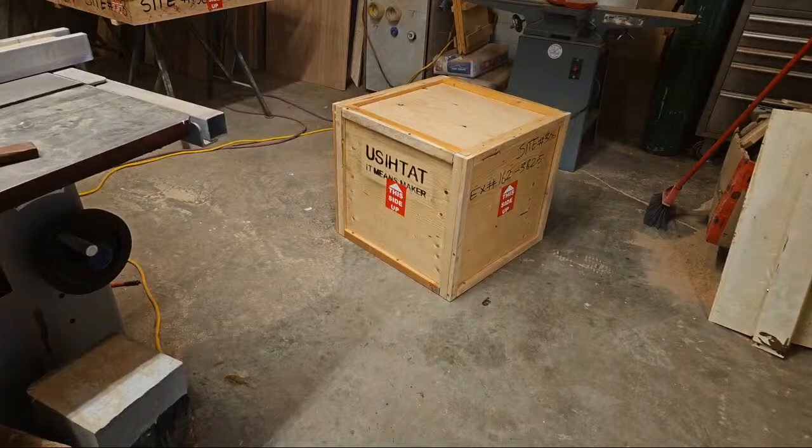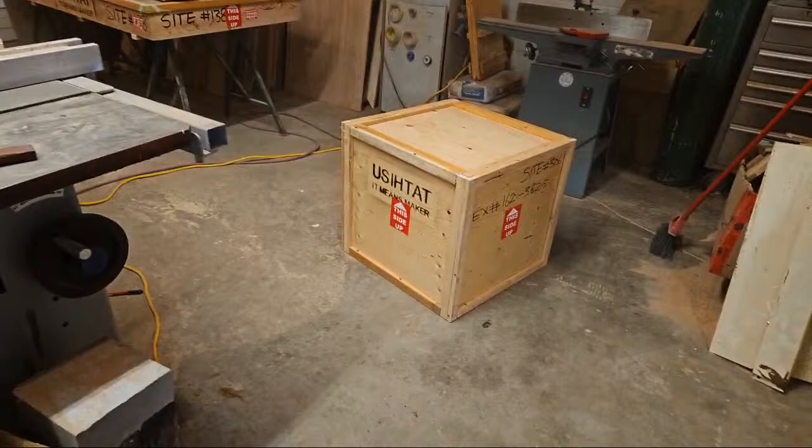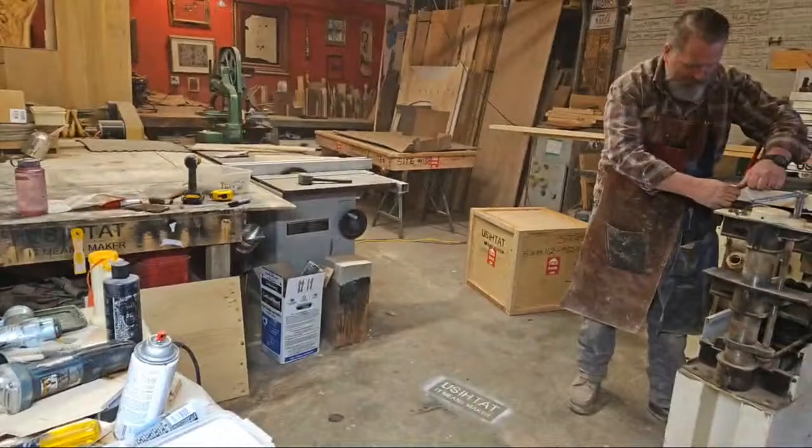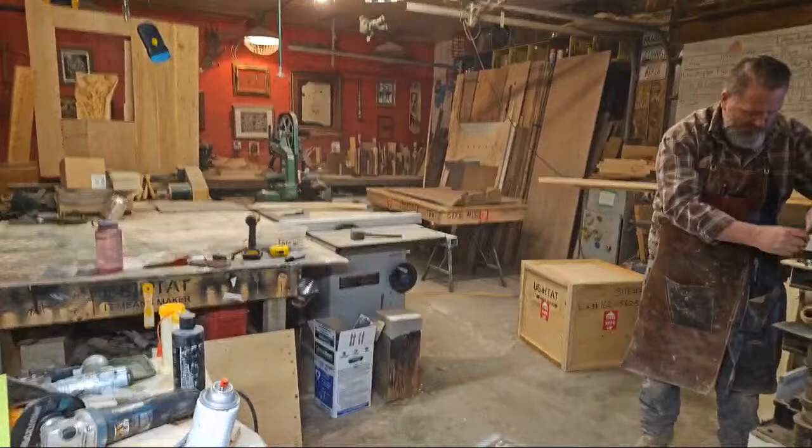Property of Ushitat? Yeah, I mean, property of something. I'll have to see. Oh, the unfinished kitchen stamp. I'm not going to do that, but I wouldn't be opposed to that if it was something else. Okay. Time to build crate number two.